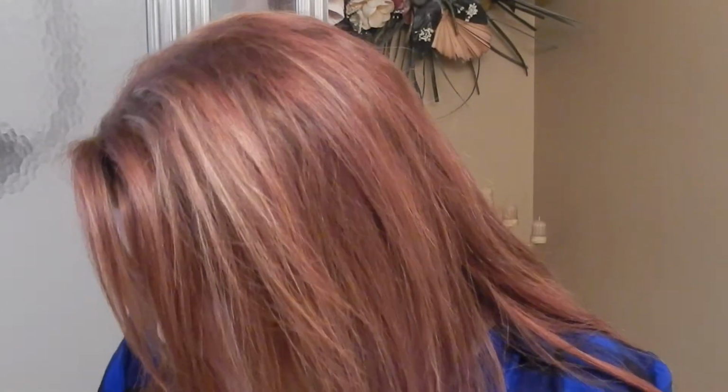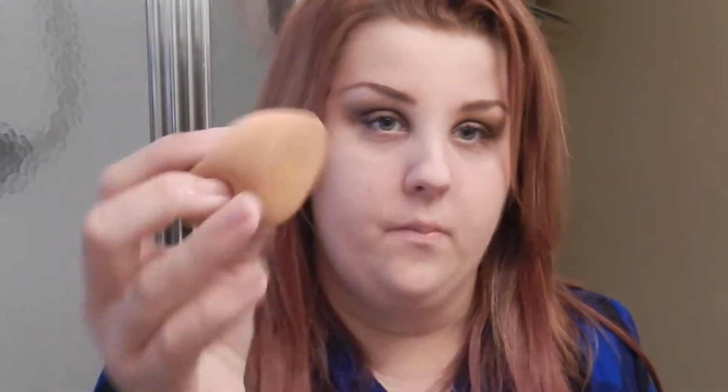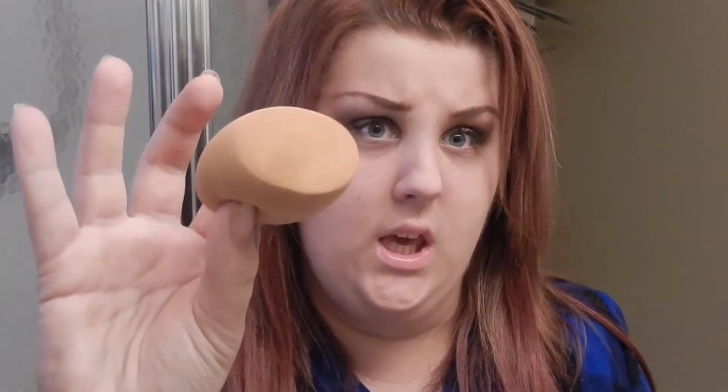Okay, so I am going to make my face look really fancy today because I want to. I have hair on my face. I'm going to use the MAC Match Master, and it has SPF 15 in it. I would probably not use this for pictures. I mean, if you guys want to, you can. It's up to you. So I'm just going to use this Real Techniques makeup sponge right here.